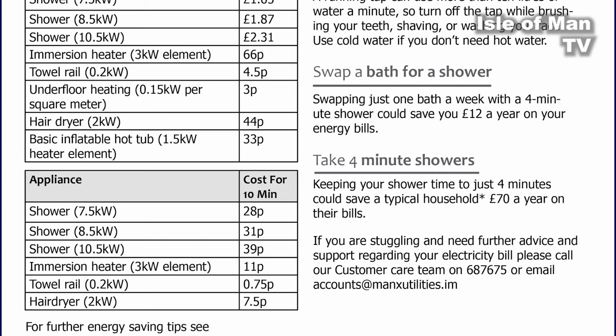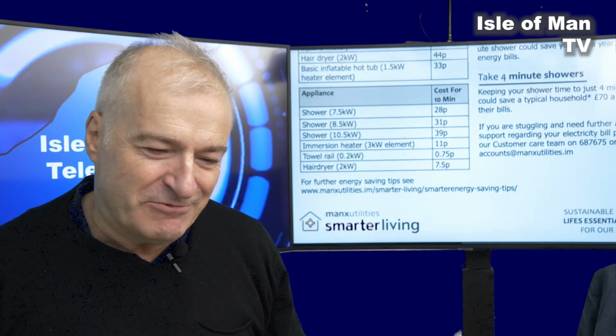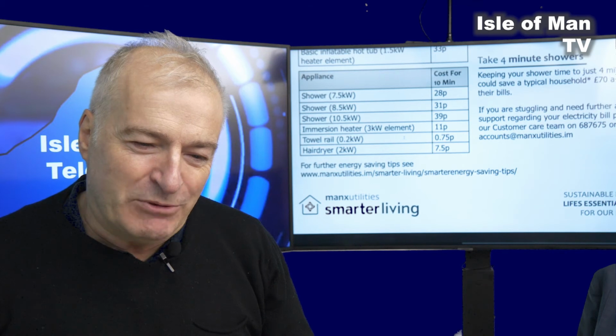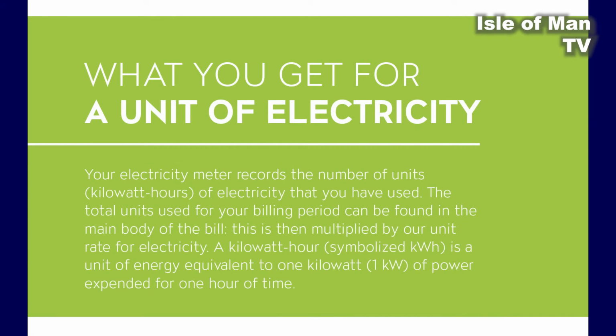So again, there's some tips here about what to do. Turn off your taps, repair dripping taps, swap a bath for a shower, and take 4-minute showers, and just reduce what you're doing. It says a 4-minute shower could save a typical household £70 a year on their bills, all to be taken into account at the minute.